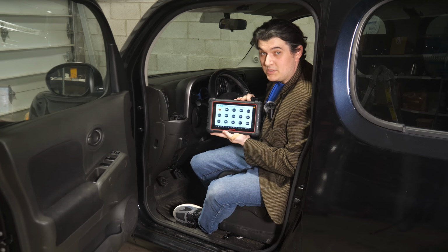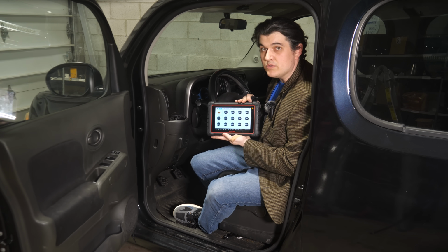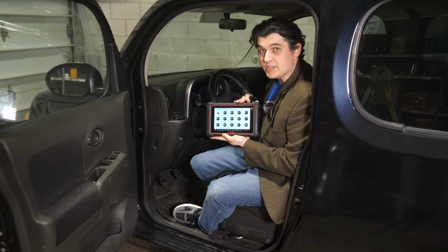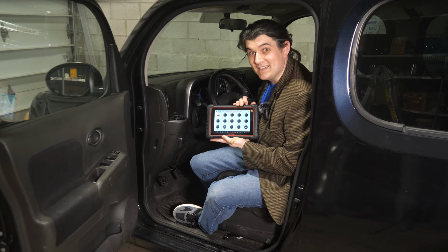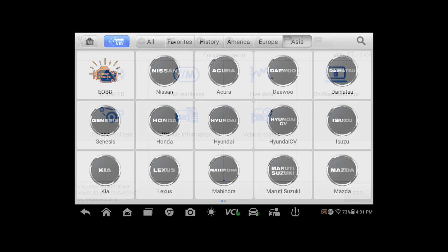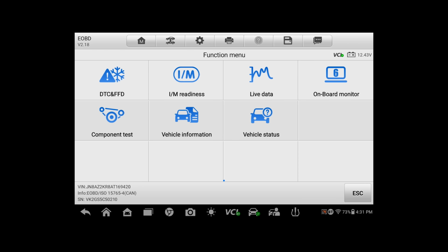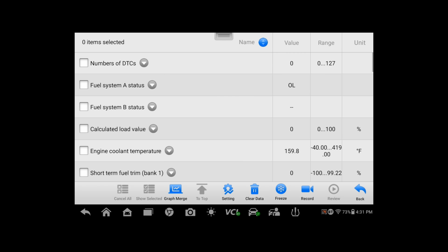But this scan tool can speak the proprietary languages that Nissan and all the other manufacturers use to hide certain data and functions. And I can screen record with it so you can see what I can see. For now, I'm just going to use the standard OBD2 protocols. After selecting live data, the scan tool goes through the parameter IDs, or PIDs, the engine computer makes available to it. And once it has its list, we can go through it.